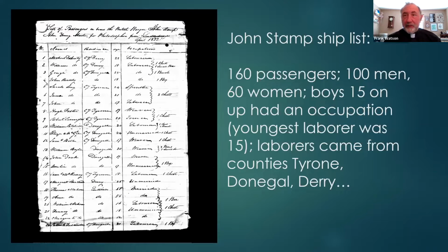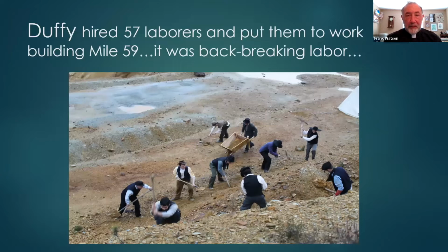The John Stamp ship list we found in the National Archives here in the United States: 160 passengers, 100 men, 60 women, boys 15 years and up, all had an occupation listed, and they were laborers. It's hard to imagine that if you're 15 years of age, most of these young boys were hired as laborers when they came over. The type of work they did was backbreaking. And if you were a slave owner in this era, you wouldn't hire your slaves to do this work because it was so dangerous.